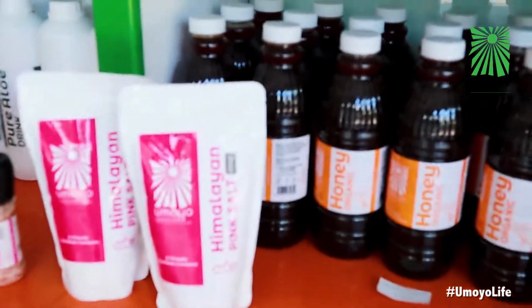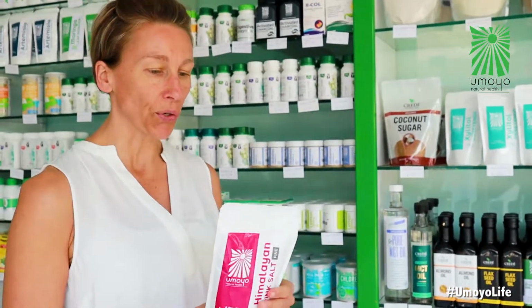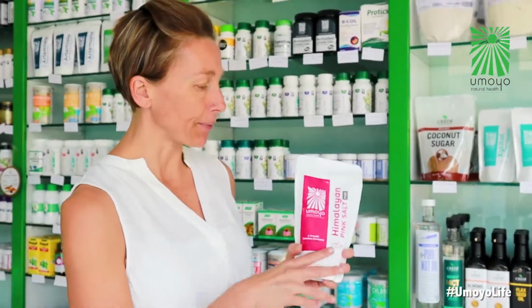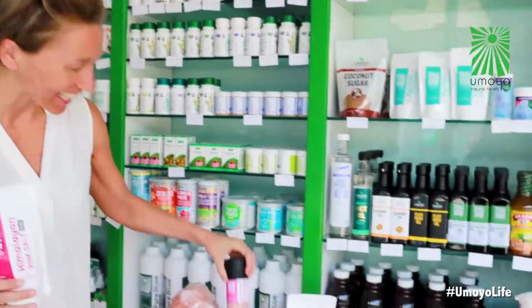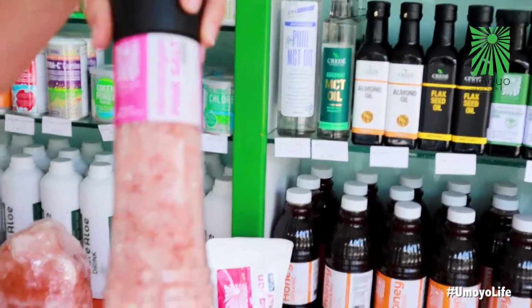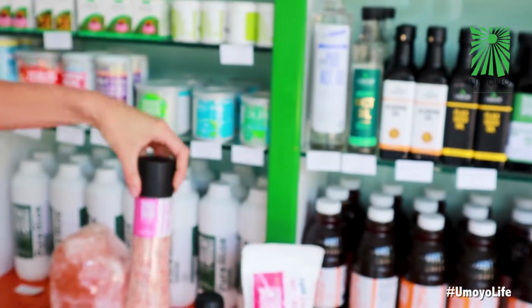So it has not been processed. And the thing with the Himalayan salt is that you can't see it here, but the reason the label is pink and everything is because the salt is pink. You can see it here, right? This beautiful pink color. So it looks very different to normal salt.